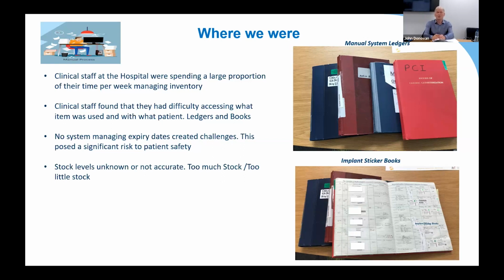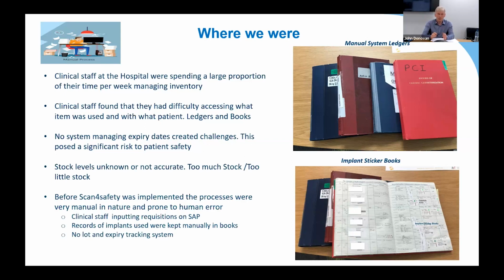They had no systems for stock levels. So they're using their experience to try and ascertain what they need to order. So it ended up in situations where there's too much stock, too little stock, and they hadn't time to manage that. So that was an issue as well. So just to recap, a lot of manual systems and manual processes, inputting requisitions on the finance system manually, records of implants in manual books, and no system to manage the lot and expiry.